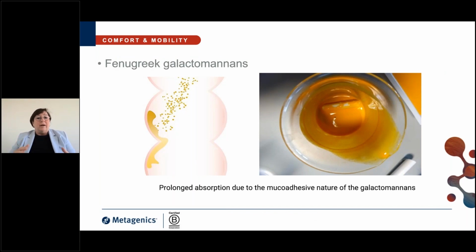This is maybe an easy explanation, just in a picture, but it shows clearly the mucoadhesive nature of the galactomannans that are in that fenugreek matrix. On the left, you can see that while taking this product, it will stick to the wall, and then it will stay longer there. So it gives more time for the curcumin and the boswellic acid to be liberated and to be absorbed.